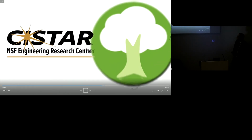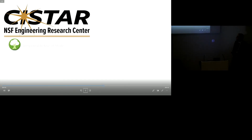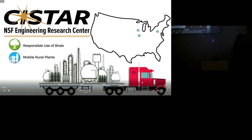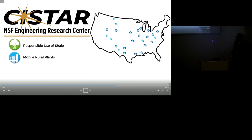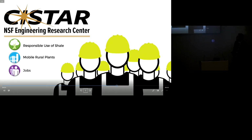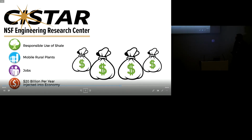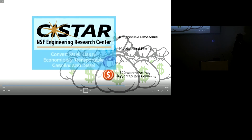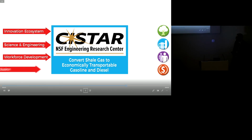Innovative technology will enable us to responsibly convert light hydrocarbons from shale, reduce carbon emissions, and reinvent the transportation and petrochemical industry through small, mobile manufacturing plants strategically located close to America's vast shale reserves. Seastar will bring new jobs to many rural communities and ultimately inject an estimated $20 billion annually into our nation's economy. We will also prepare the next generation workforce to deliver this energy revolution.